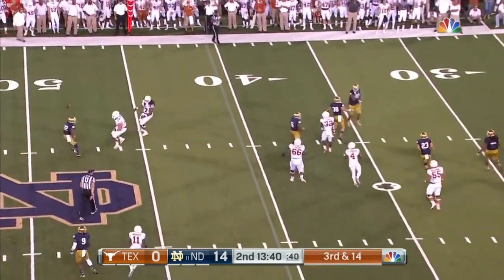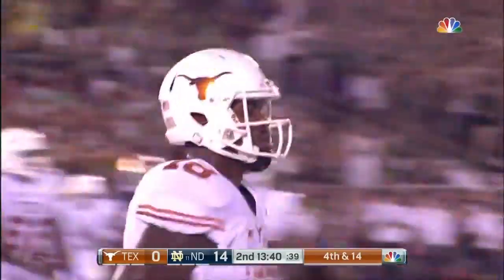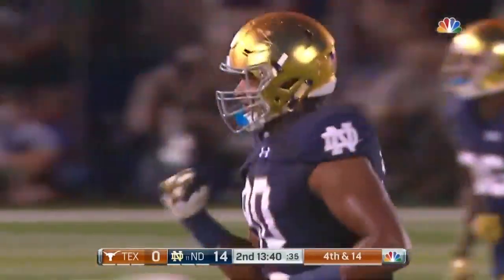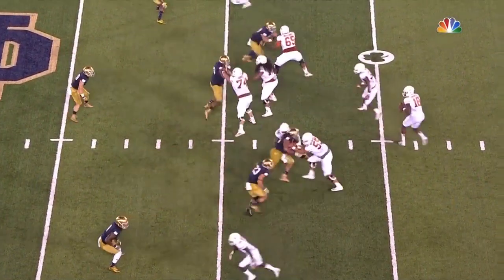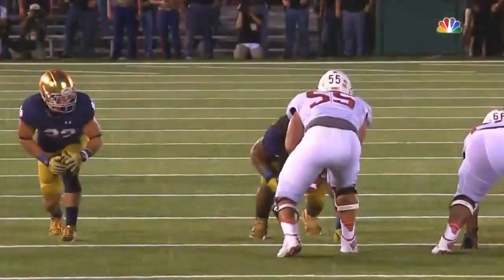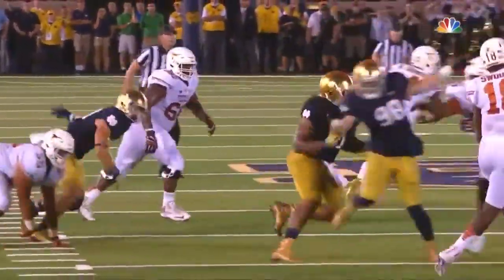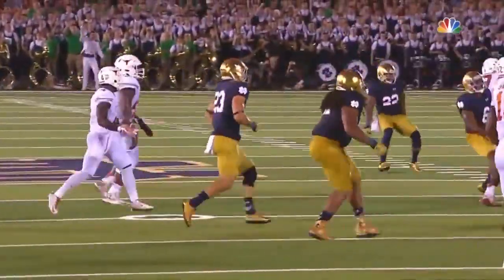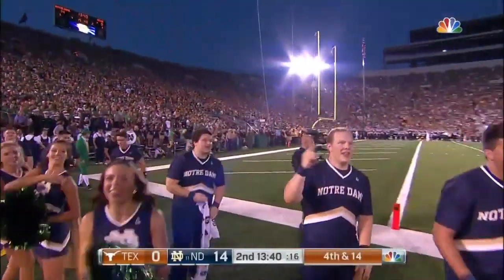Swoops incomplete, 4th down, and the Longhorns will have to punt. So Swoops a little confused on the last couple of plays as that Notre Dame pressure and defense had him covered. He wanted Gray, but he was flanked. Sheldon Day on the freshman again slips him this time on the inside move, although the ball was going out the other direction on a screen and had to be thrown away.